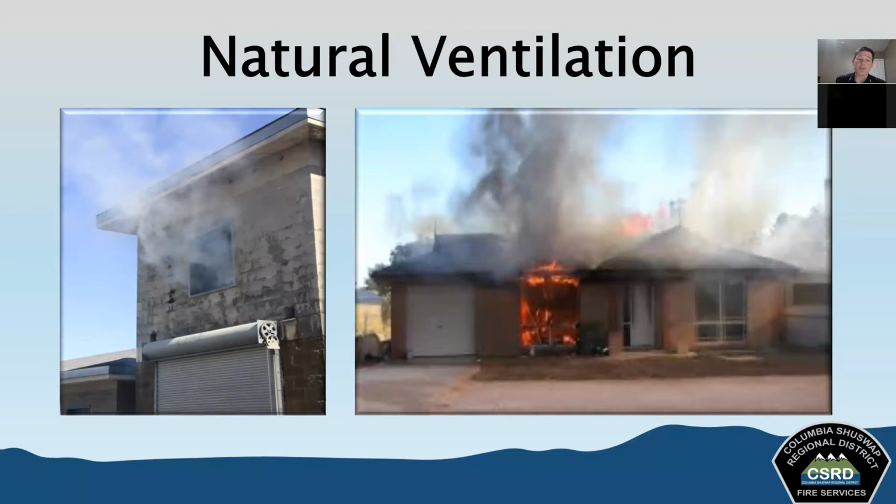So we always open for natural ventilation, we're going to open the exit first. Some of the advantages of natural ventilation: you don't need any special equipment. If it's windy outside, you've got everything you need for natural ventilation. You need a pike pole or maybe some forcible entry tools if you need to force a door. And far less personnel is required to do this technique. I mean, one person can go open the exit, come back around, open the enter, and there you go, good to go.